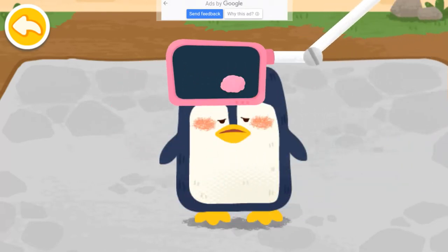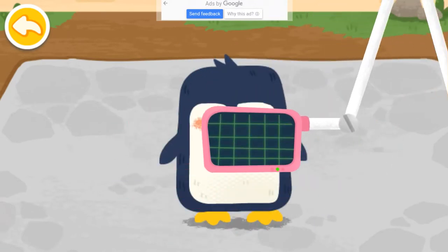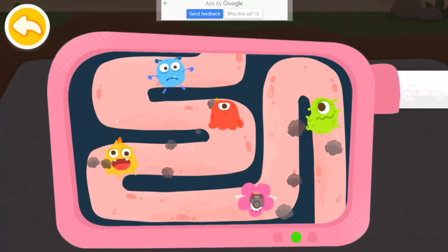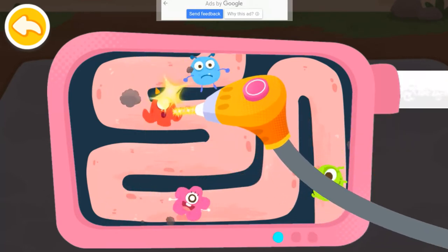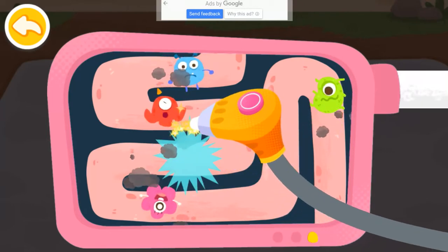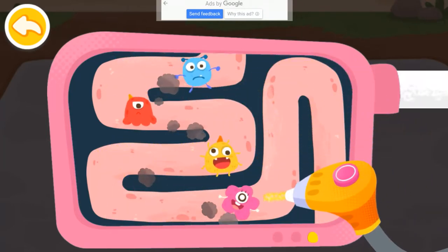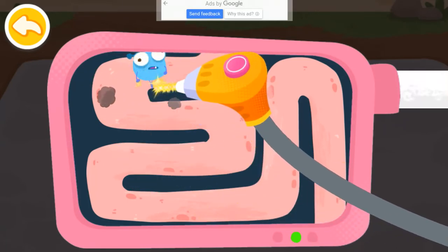Let's examine the interior of the penguin. There are so many bacteria in its stomach. Let's get rid of them with sterilization instrument. Well done!